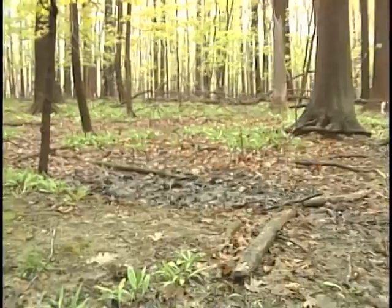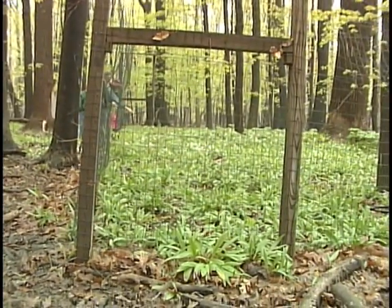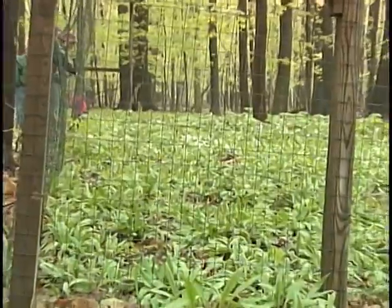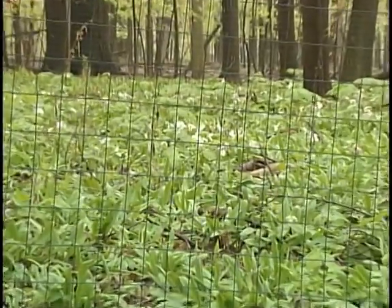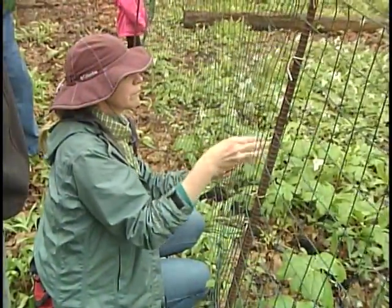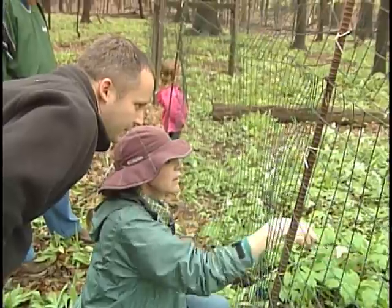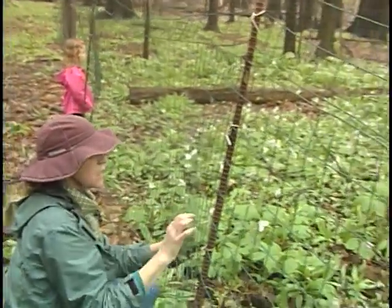The Cleveland Museum of Natural History has constructed 4 deer exclosures, fenced-in areas that keep deer out. These areas help educate people about the loss of biodiversity and the negative effects of deer overpopulation. Michael Rowan is a biology professor at Cuyahoga Community College and serves on the Mentor Marsh Board of Management.